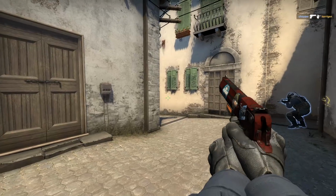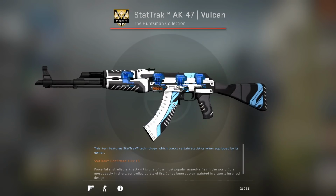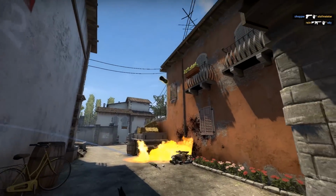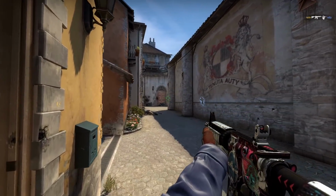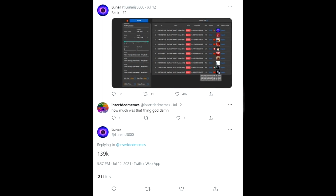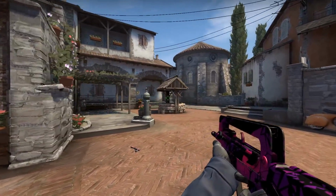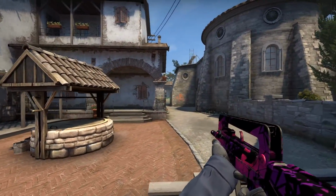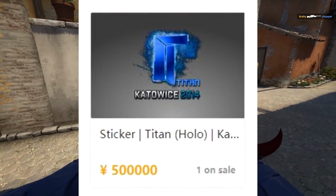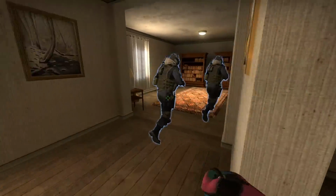He has a 0.0003 StatTrak AK Vulcan with 4 Titan Holos, probably one of, if not the best and most expensive AKs in the game, especially since this guy seems to be a big fan of Titan Holos. He says on Twitter that he bought it for $139,000, which would honestly make sense. I'm pretty confident he'll make a big profit on this thing eventually since he just bought so many Titan Holos, driving the price up, and currently there's only one Titan Holo listed at all on Buff, and I believe on any site from what I've seen, and it's for 80,000 USD.